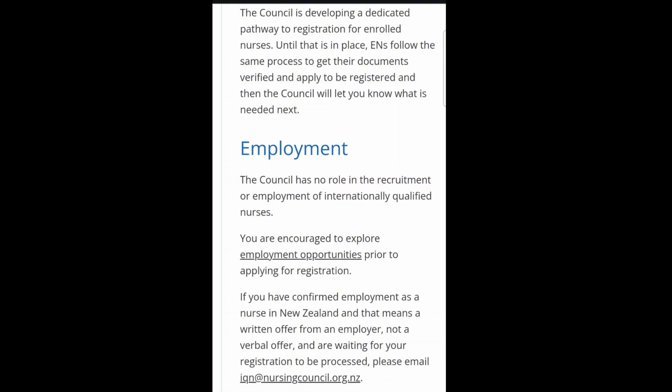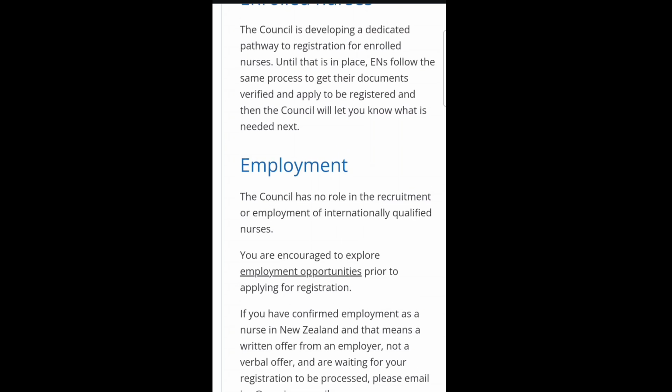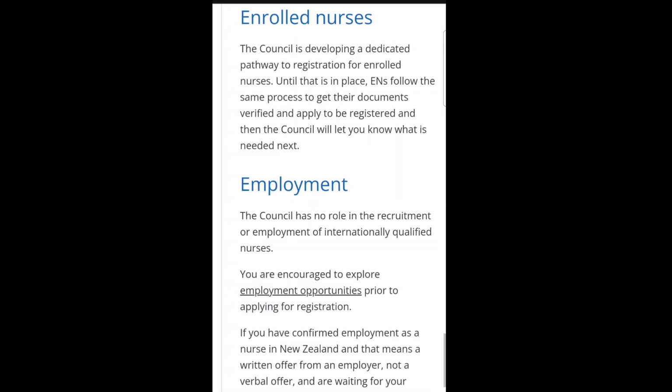If you have a confirmed employment as a nurse in New Zealand, and that means a written offer from an employer, not a verbal offer, and are waiting for your registration to be processed, you can email them. This means it might give you sort of a guarantee that your application will be accepted. However, this is nice. They are showing you that you can seek employment while you are still in the process of registration.